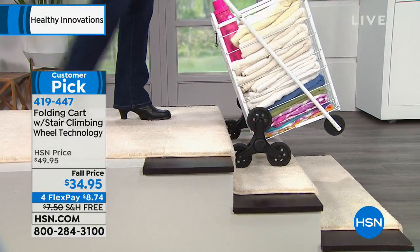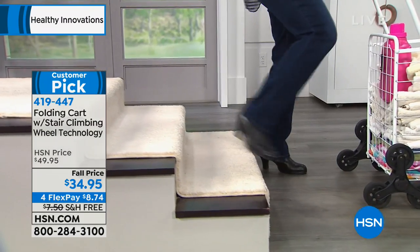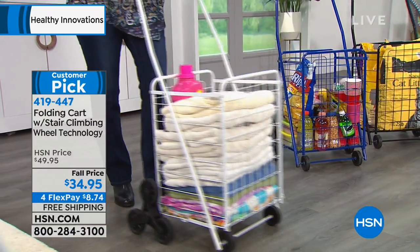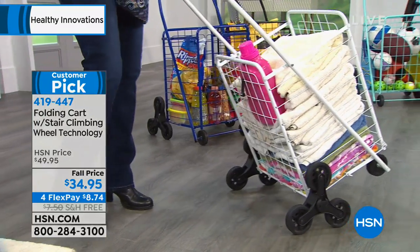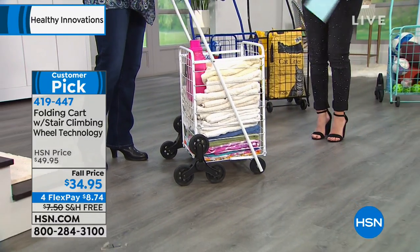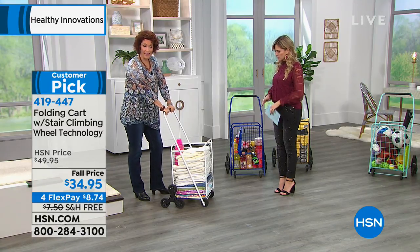What the wheels do is give it more support and stability. And this cart will hold up to 50 pounds. This is tubular metal construction. It weighs less than 10 pounds, about 8.5 pounds. And you can see that it has a nice cushion rubber grip, which is really nice and comfortable, especially if you are someone who needs to lean on it a little bit. It can handle that.